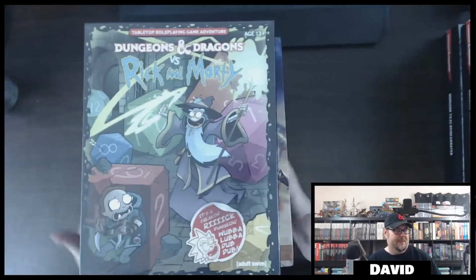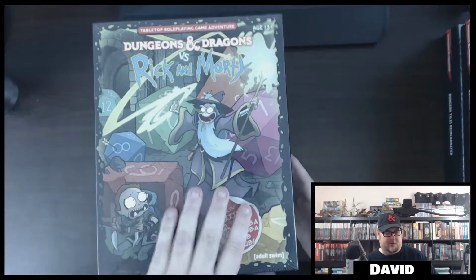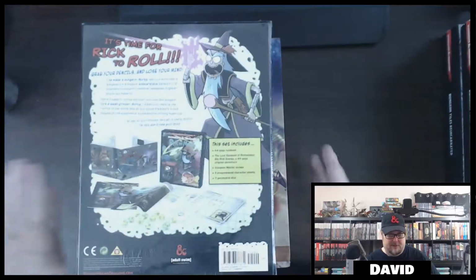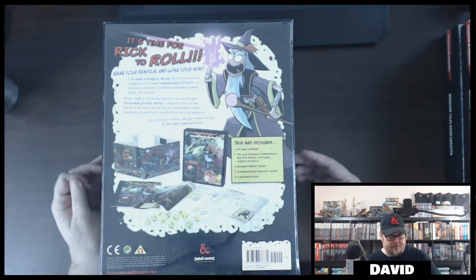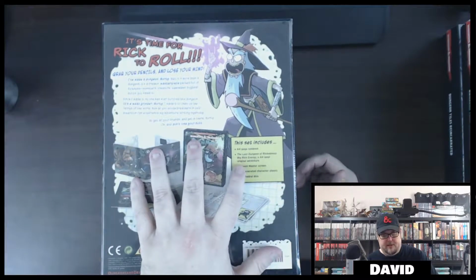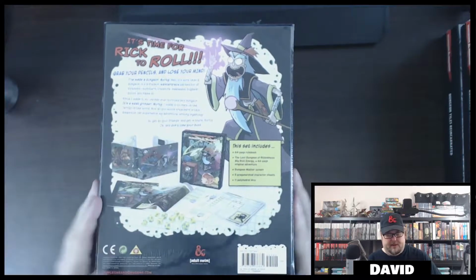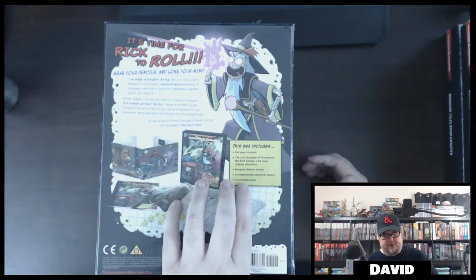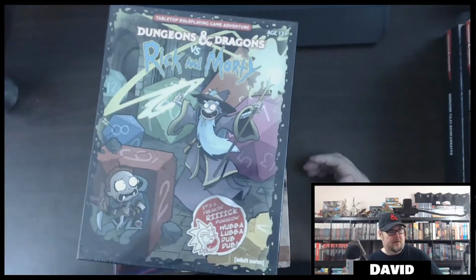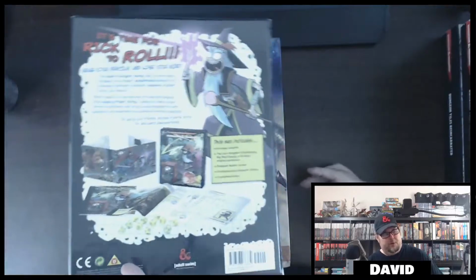Here we go. Another, I guess, is to get young kids or young adults into playing D&D. Rick and Morty. I've never watched the cartoon. I guess it's pretty popular. Not my cup of tea, but it does have a 64-page rule book. It has Big Rick Energy, a 44-page adventure. It has a Dungeon Master screen, 5 pre-generated characters, and another 11-piece set of dice. And it's for Rick and Morty. I guess it's a show on Adult Swim.